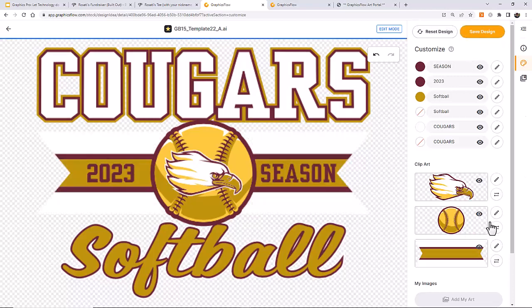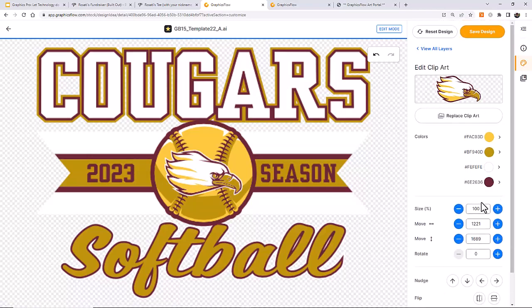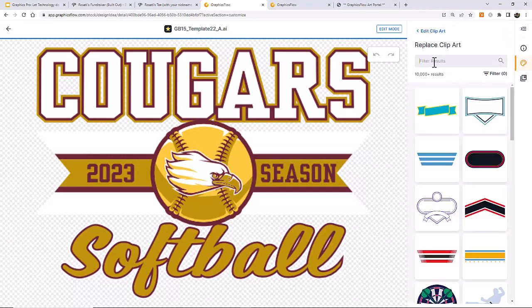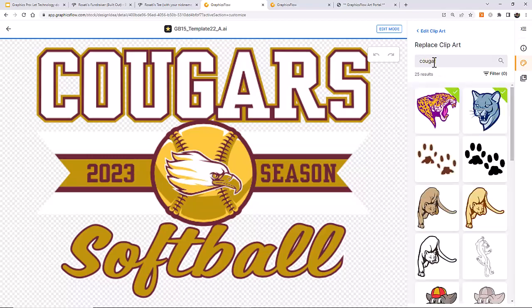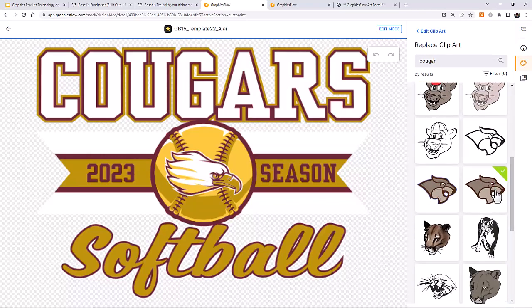And then I'm going to swap out the clip art. I like the softball, I think it looks good, but we need to have a cougar there as opposed to an eagle. So I'm going to say replace. I'm just going to type in cougar. I'm going to find a cougar that I connect with. And I like to find one that has more or less that pro sports theme, so to speak. So that's what we're looking for. So let's scroll down. And there's a pro sports looking cougar. I always like that cougar. It looks like a helmet decal.